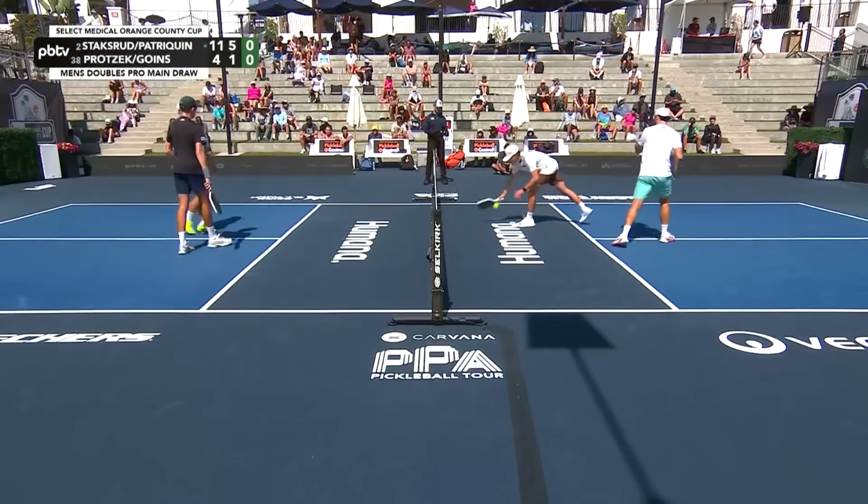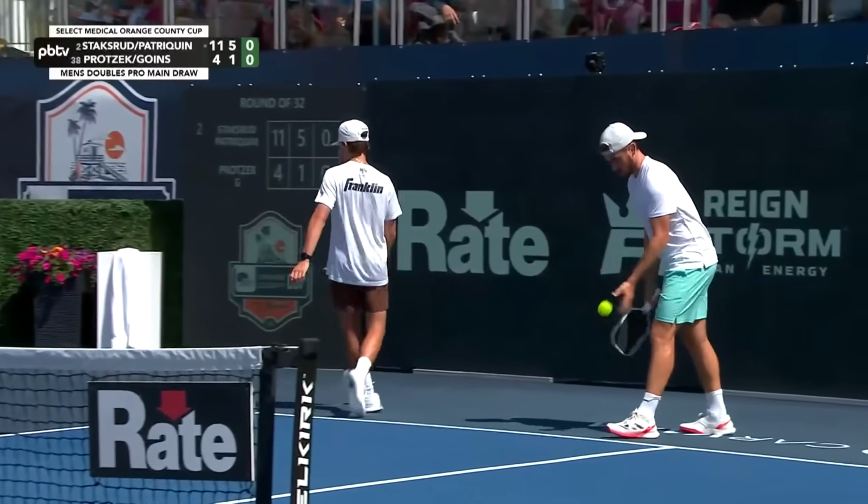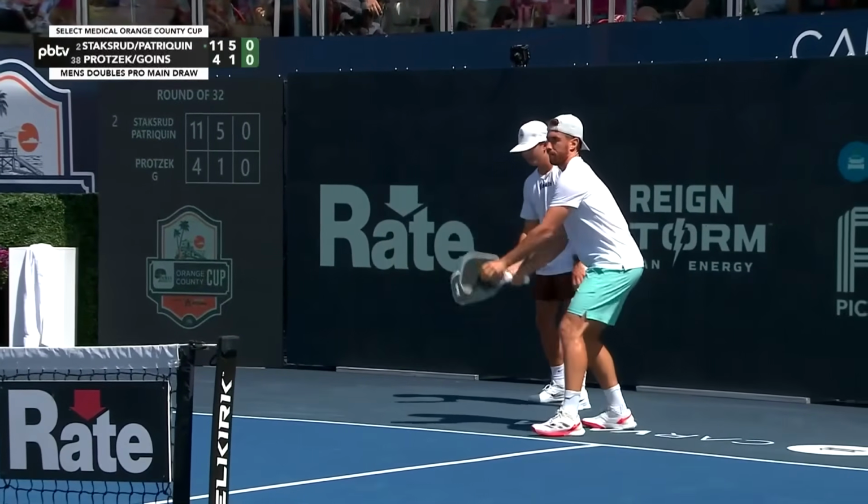I don't know how many way-offs Goins is winning, though. So I think that one. I think that one he is, might though be the only one because he's taller. 5-1-2.